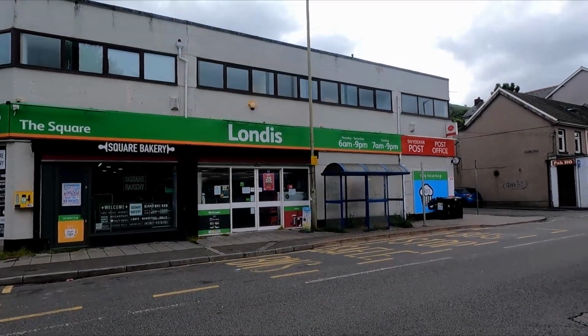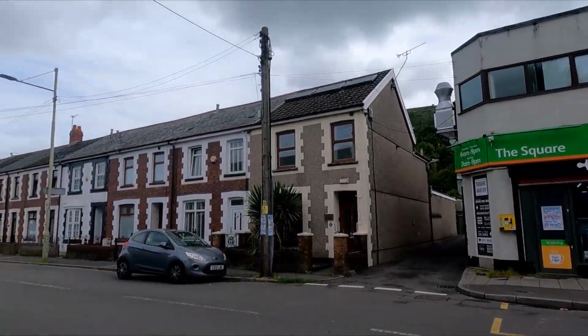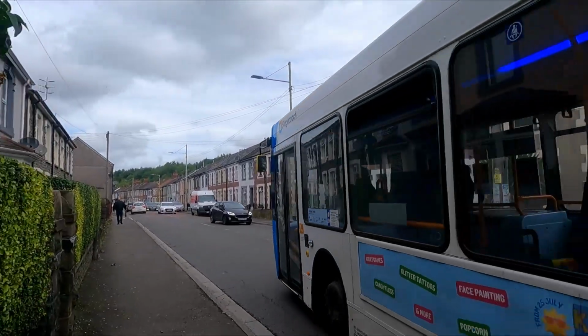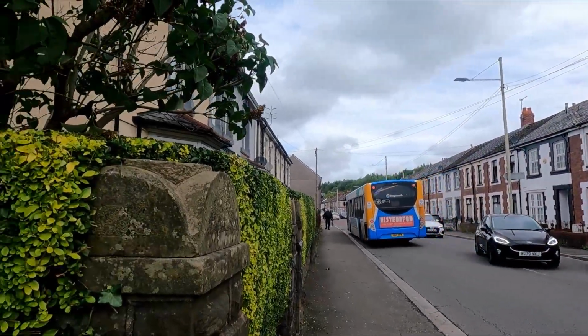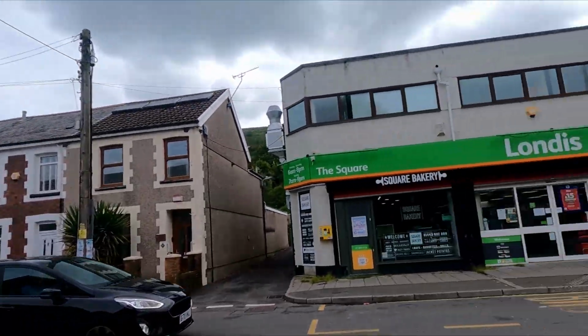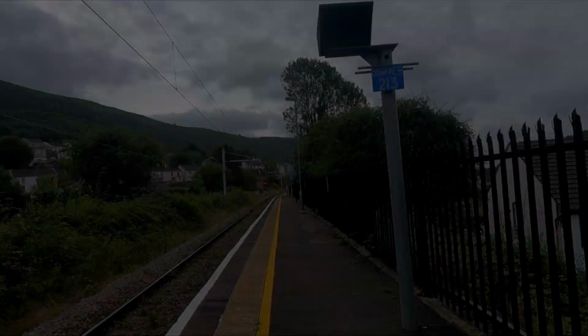Right, we're now in Troed-y-rhiw, and departing out now is our bus, which is a Scania Enviro 300 on the 78 to Merthyr. So, we're going to head to the railway station now and go from there.